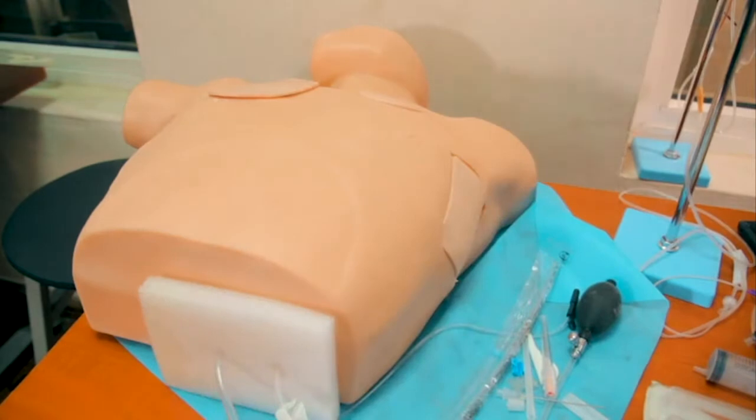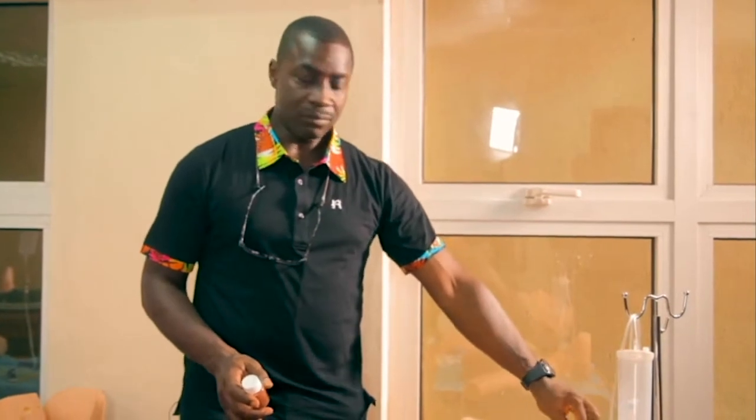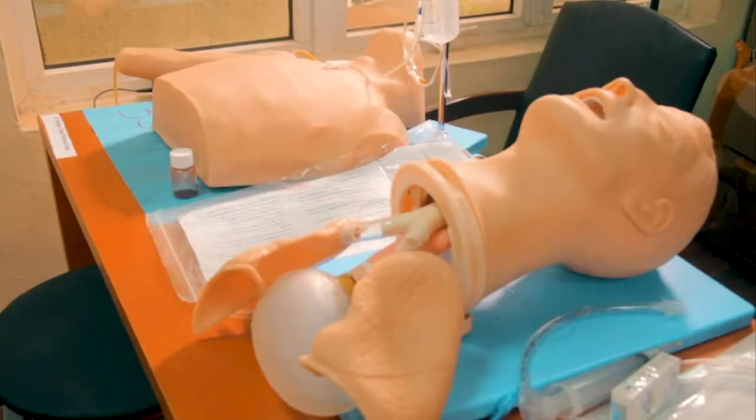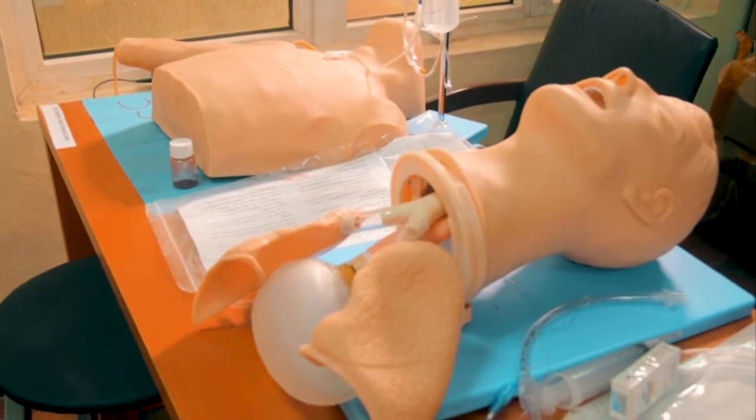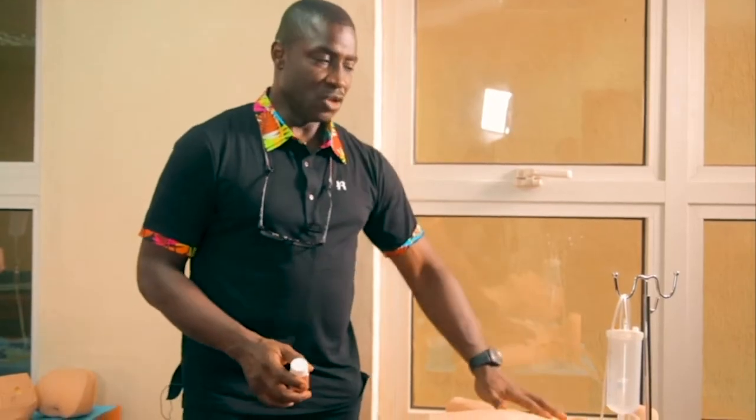This model is for central lines. We can put central lines either into the internal jugular or the subclavian. So the same model allows central line insertion, either internal jugular or subclavian.